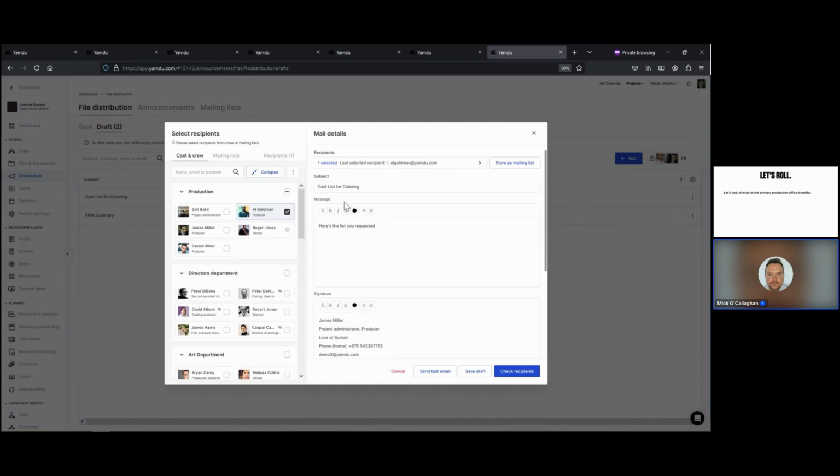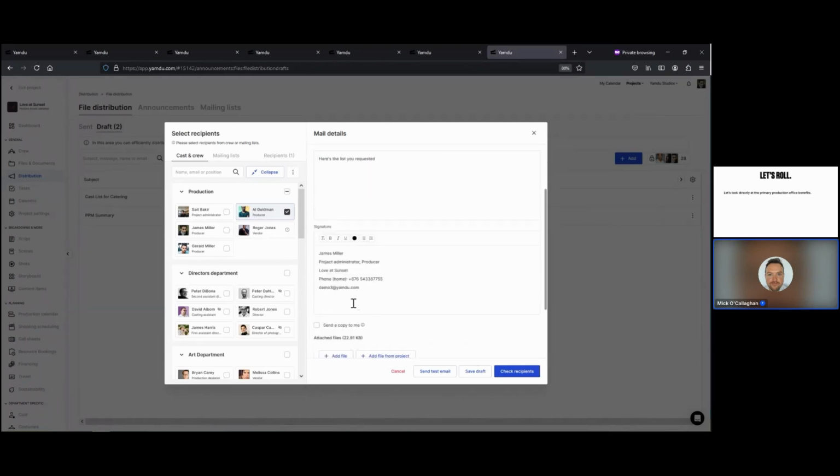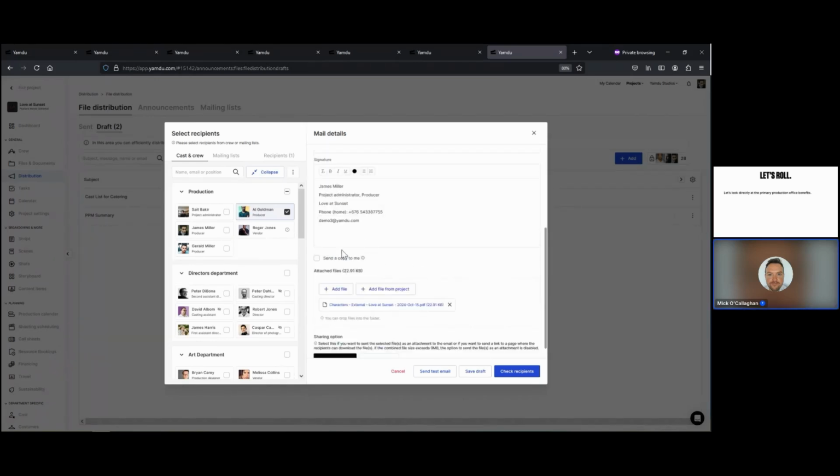So yeah, you can go in, you can write a message, you can make it bold, you can change some details here, you can add a subject line, of course, and you can pre-create your signatures so that it's one less thing to worry about. It's there, everyone can see the detail, and if they need to, they know who to reach out to. I can always send a copy to myself if I want, just to be sure. So, I send it to Al, but I also want to make sure it's coming to me too, just for peace of mind. Fine, click send a copy to me.